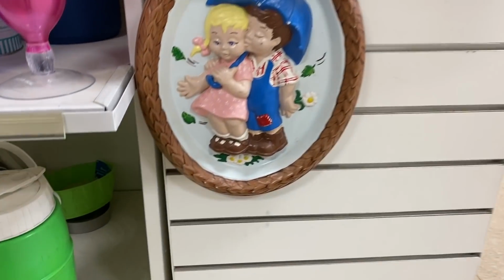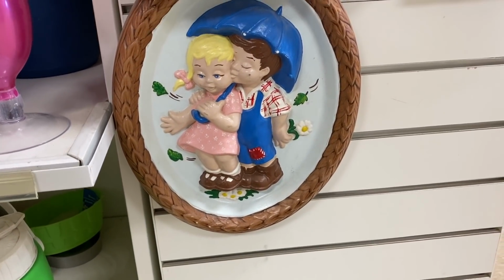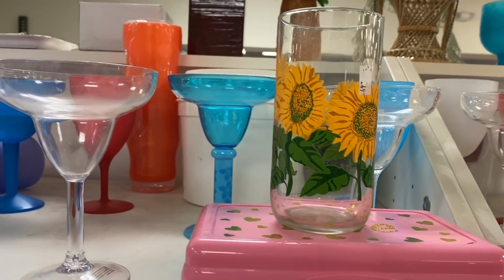I have seen one of these hand-painted ceramic pieces before. The umbrellas are always chipped on them. I've yet to find one that is not.